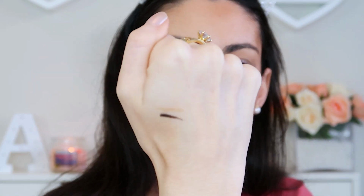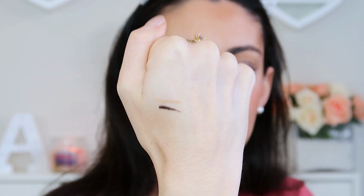Like, this is what I was expecting when I got the MAC one. The dark. We want it dark, you know, to match the dark eyebrow hairs. I don't want blonde when it's meant to be dark. Like, no.